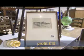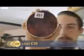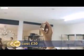And from high five to low quality, Philip's unfortunate powder box is up next. Let's hope nobody notices it's not tortoiseshell.